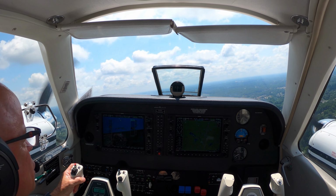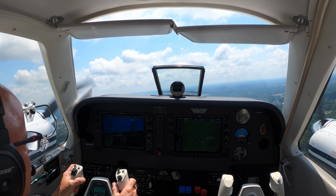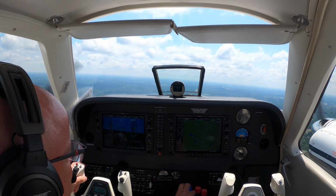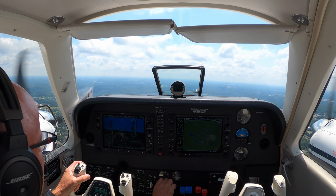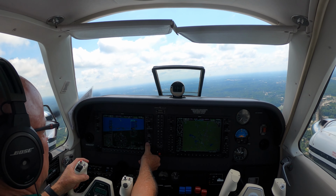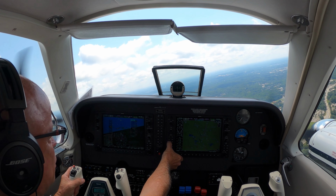Greensboro departure, bearing 683 Delta Delta, 1700, climbing VFR, 120 on the heading. Bearing 683 Delta Delta, Greensboro departure, radar contact, VFR altitude your discretion, proceed on course. On course to southeast, 3 Delta Delta. Alright, we're going to nav it.